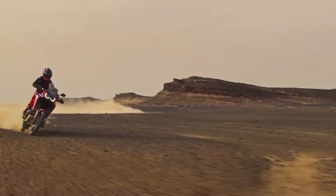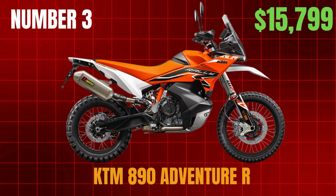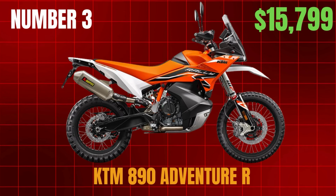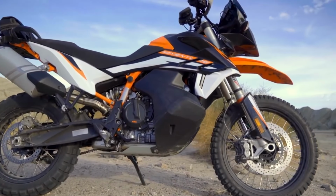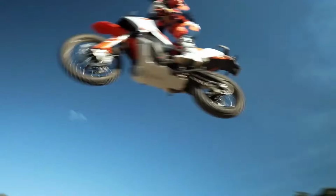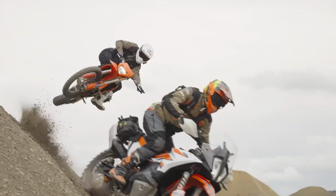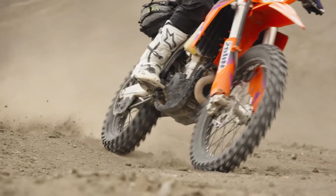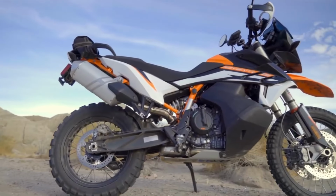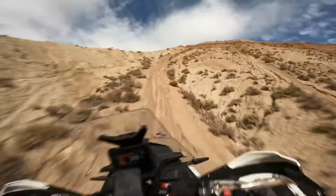Speaking of unique approaches to adventure riding, number 3, KTM 890 Adventure R. Price, $15,799. The 890 Adventure R is like the 390 Adventure R's bigger, badder brother. It takes everything that made the smaller bike special and amplifies it. This is what happens when KTM builds a bike for riders who've outgrown the 390, but still want that aggressive, go-anywhere attitude. It's designed to go off-road, but with good manners on tarmac as well. That's a harder balance to strike than you might think.